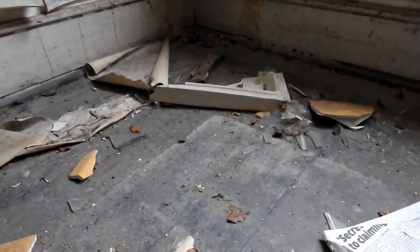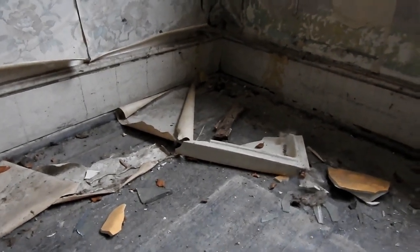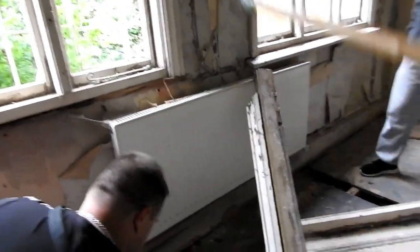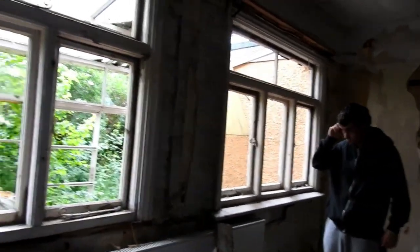When's this paper dated? Well, I'll have a guess when this newspaper was printed. No idea, leave it in the comment? Well, I'm going to tell you anyway. October the 29th, 2015. So this place obviously hasn't been abandoned that long. No. It's just been vandalised. I like that bit. Can't even get out there. It's all overgrown unless I can walk around that way.